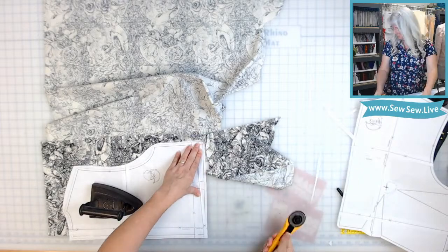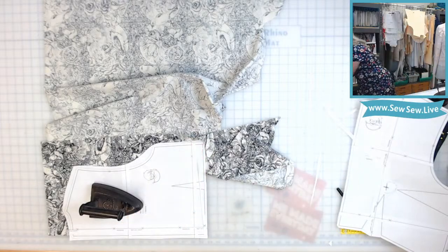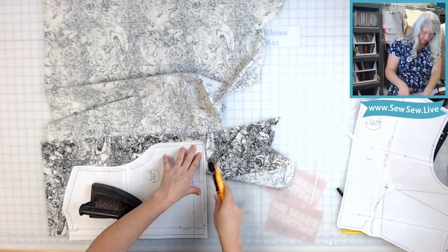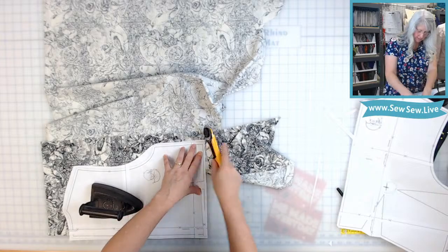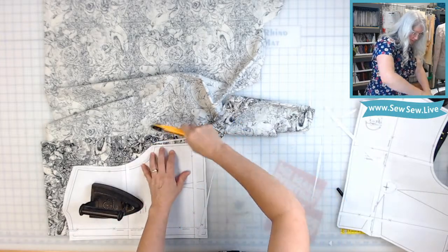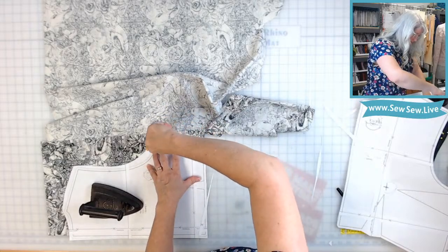Yeah, I did something to my blade. But I can see the date that I put it in my thing, so it's fine. It's time to change it. This one, oh no, it's fine.